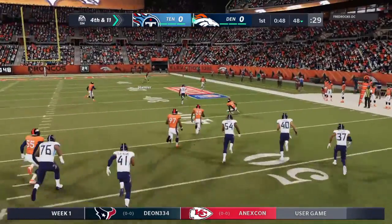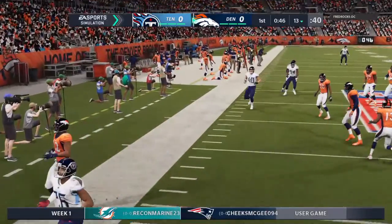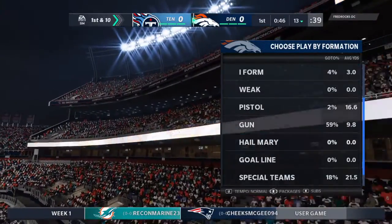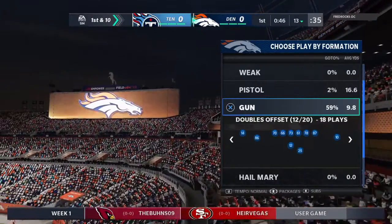They'll get off a fairly short kick here as this is toward the sideline. Now this is going to work out well as it's out of bounds near the 13-yard line. 1st and 10 at their own 13-yard line.